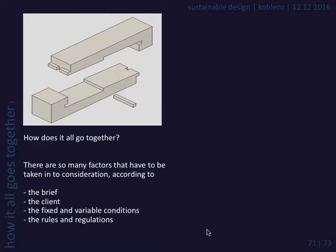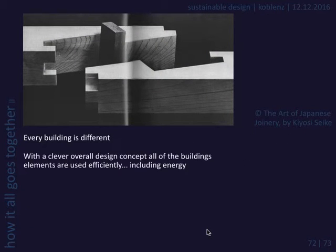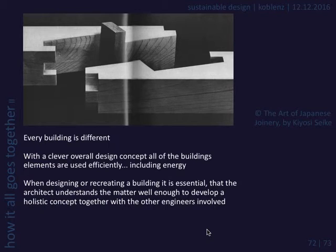Well, we've always got to consider the same things: the brief, the client, the fixed and variable conditions, and the rules and regulations. Every building is still different, but with the clever overall use of the elements, everything was used efficiently, even the energy. And when redesigning or recreating a building, it's essential that the architect or those designing understand the matter well enough to develop a holistic concept together with the other engineers. So if we all work together, it'll bring out a useful and working concept.